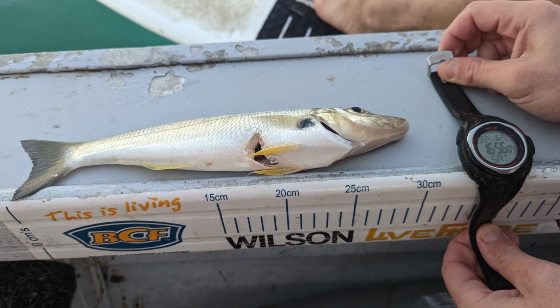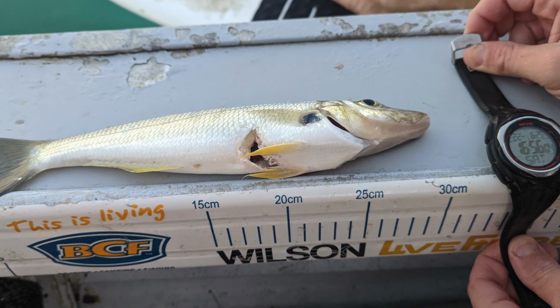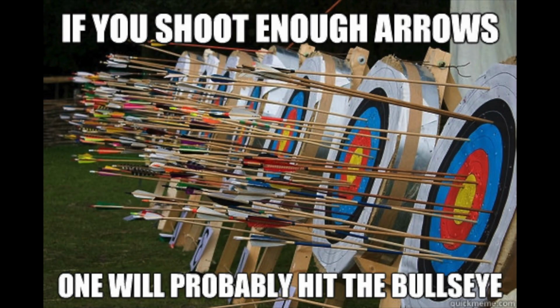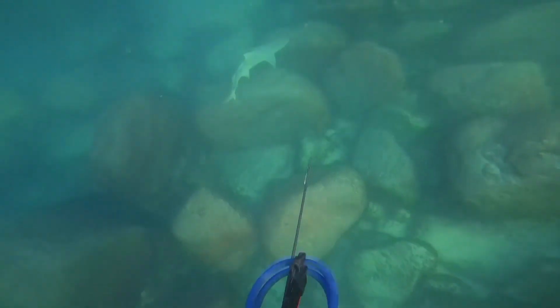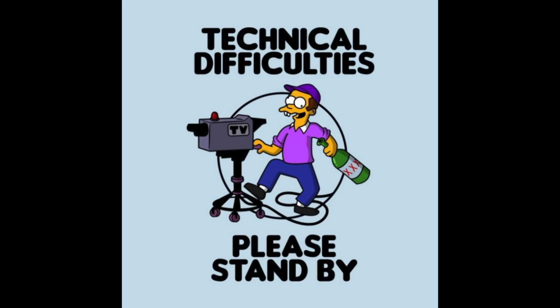Alright, so the last fish on the list is the humble whiting. Now, this is probably one of the hardest fish to spear. They're just such a small target. And I did actually have some footage of this fish, which was unreal because there was heaps of little sharks around, but unfortunately I accidentally lost that footage, so you're just going to have to take my word for it.